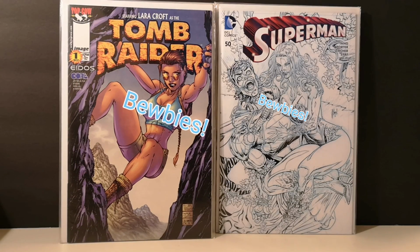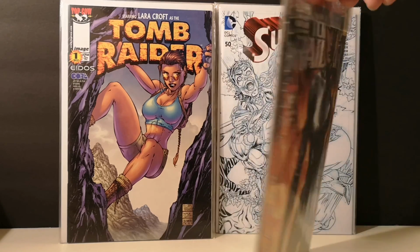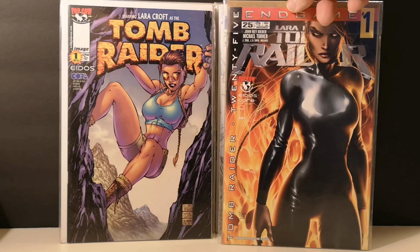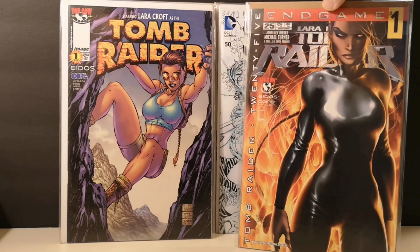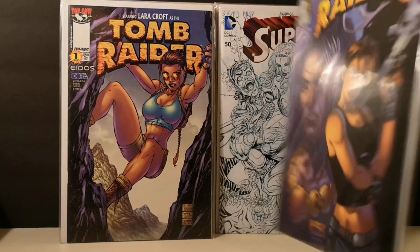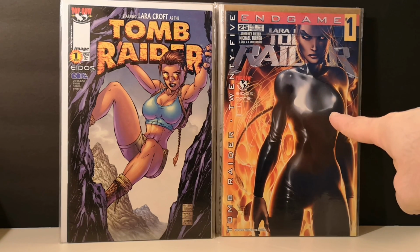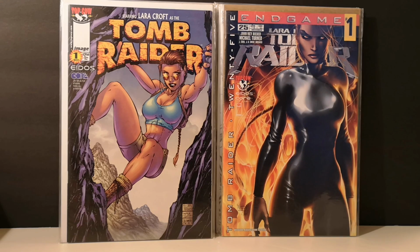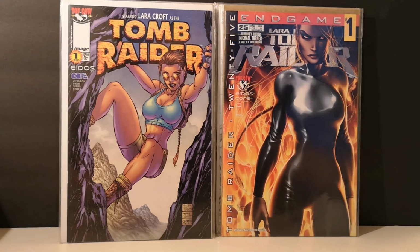We got Tomb Raider number 1, Tomb Raider number 24, as well as number 25. This cover art is Michael Turner cover art. Actually, I believe these are both Michael Turner cover art, and this is kind of different. I've never seen a Michael Turner digital rendition as opposed to that one, which is his traditional artwork.